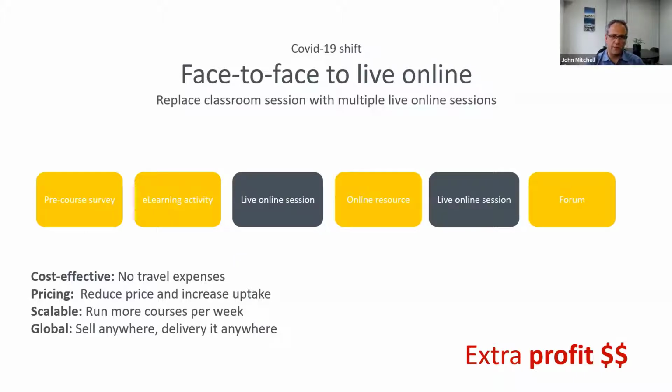Now, when it comes to this blended course, it's actually relatively straightforward. In fact, the examples that we're going to go through are going to talk about businesses that were already well set up. They already had their blended courses set up, and they're able to easily swap out that face-to-face session with a live online interactive online session.